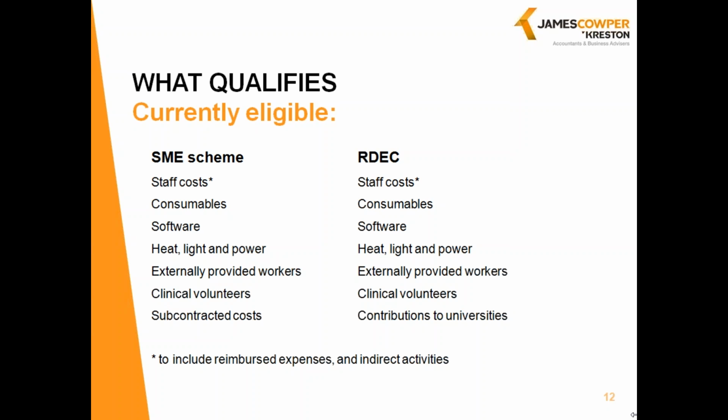Software also comes under consumables, so software is in, as is heat and light and power, which support the R&D process. The next on the list is externally provided workers, and there is a detailed and prescriptive list of conditions that you need to satisfy to qualify under this category. But broadly, it's temporary staff or staff supplied by an external agency, so typically temporary staff that instead of employing someone through the payroll, you've used a scientist from a temping agency.